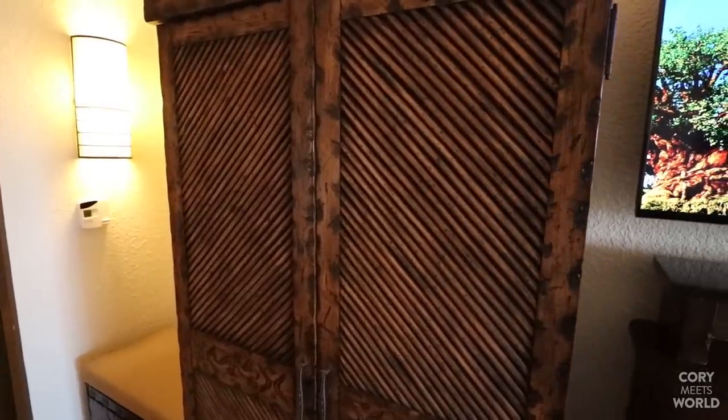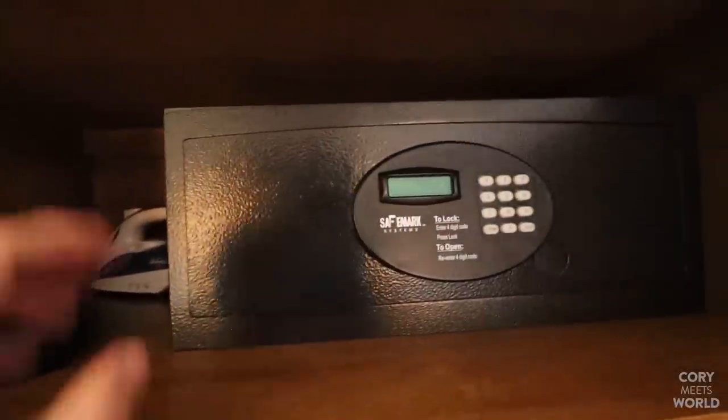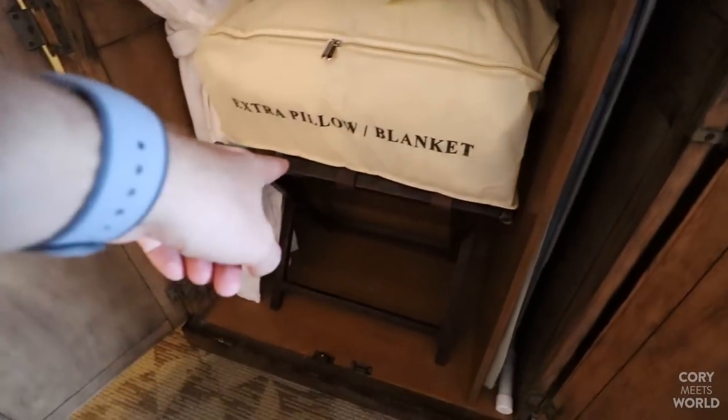Next to the dresser is this large armoire. Let's take a look inside and see what all is in here. Well, there's actually a lot of stuff in here. There's a couple of robes up here. Looks like probably a hair dryer. Yep, a blow dryer. There is the clothes iron, and here is the safe for the room. A nice size safe. It's actually pretty deep. You could fit a big laptop in there. And then there's your clothes hangers, extra pillow and blanket, a little luggage rack, and then the ironing board is kind of tucked away in this little slot over here.